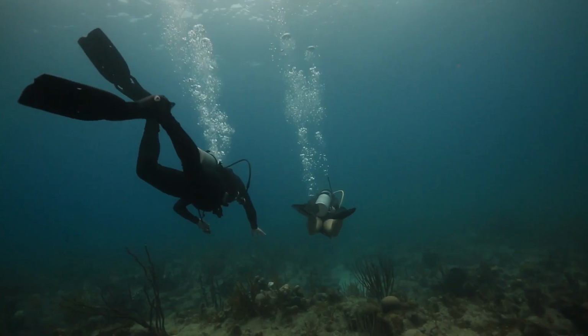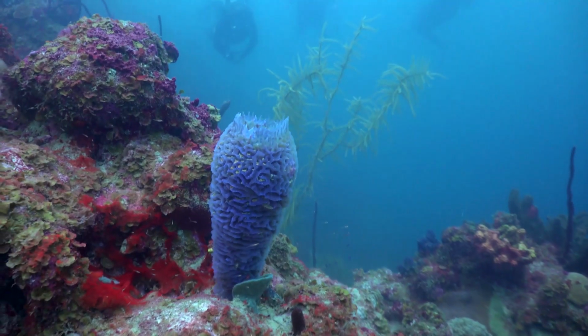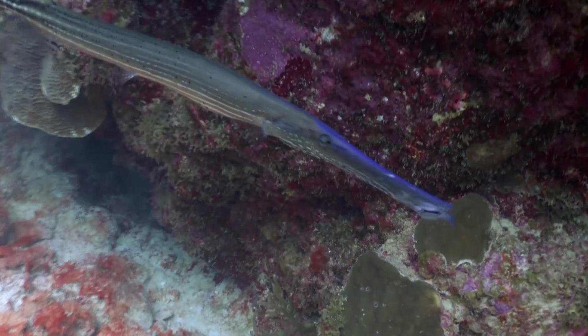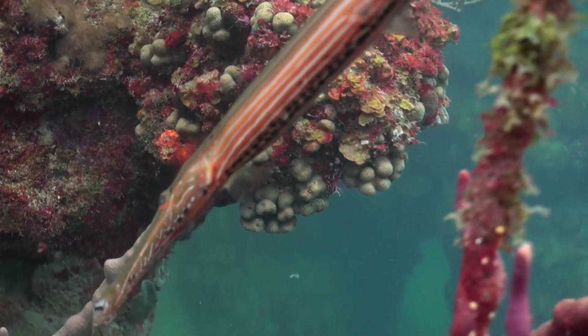The walls of this gorge were formed thousands of years ago, creating a dramatic underwater landscape. All sorts of marine life hang out in the coral, looking for food and hiding from predators, like these wild-looking trumpetfish. They like to swim up and down vertically to blend in with the coral.